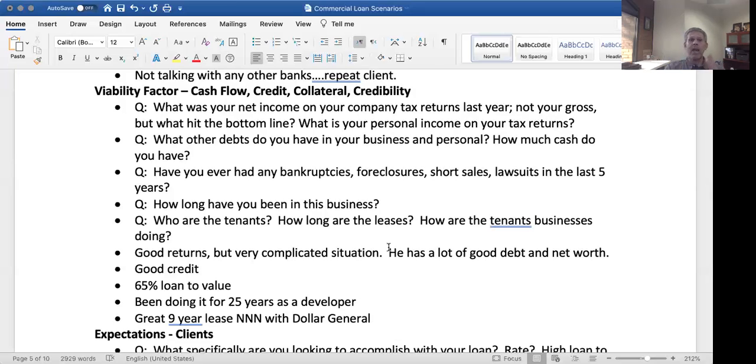And then viability. We're looking for cash flow, credit, collateral, credibility. So we're asking ourselves, what's the cash flow of the situation? What's the net income on the tax returns? In this particular situation for a single tenant triple net, what we're really focused on is the lease. What is the lease income being generated? Who is the tenant? How long is the lease? Is it triple net or is it modified gross or gross? But single tenant's obviously always triple net. Generally speaking, we're going to get the lease information from them to try to determine cash flow and maximize that debt service coverage ratio that we're going to try to get to.